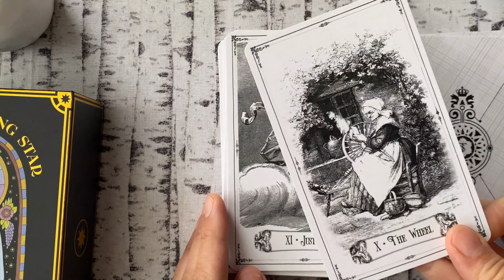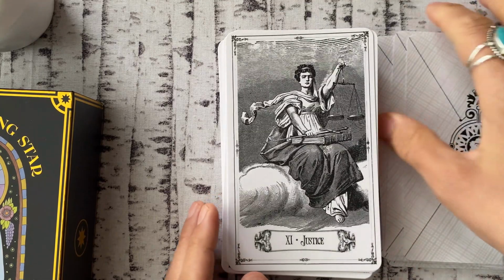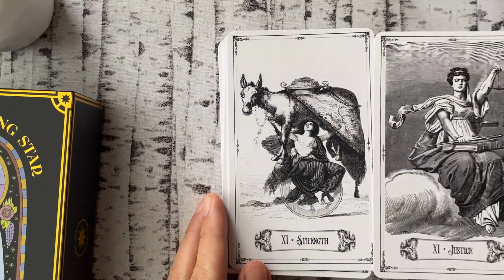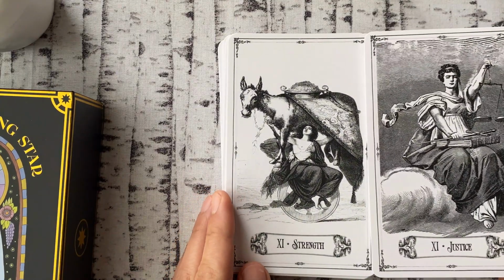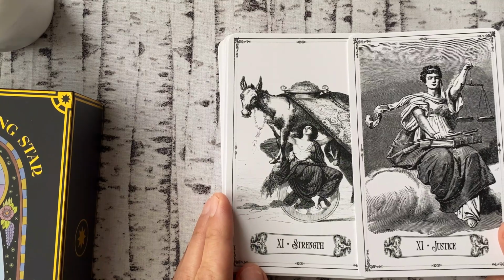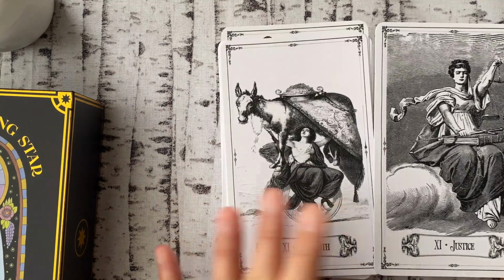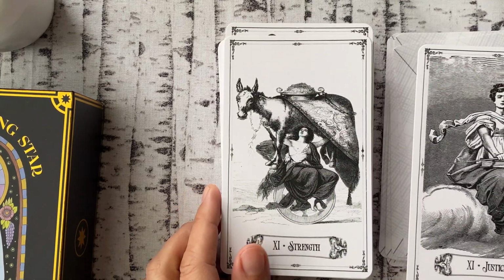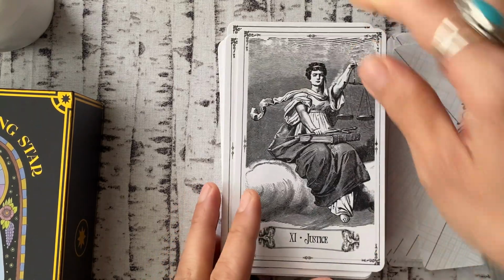Oh, I forgot to mention, the creator has given the choice to put Justice and Strength at either 8 or 11. So you can take one of these out. And my preference is to have Justice at 8 and Strength at 11, and that's what I'll do.